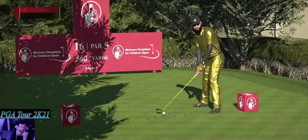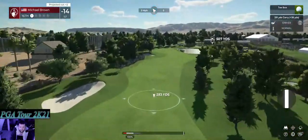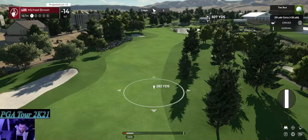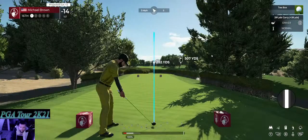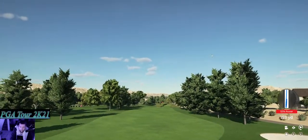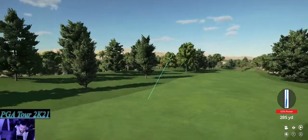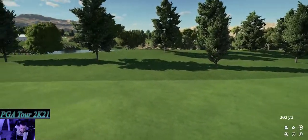The 16th at TPC Summerlin is another one of those great scoring holes en route to the finish. A par 5 playing 560 yards. A well-struck drive up the right half here gives you a chance to get at this green in 2. If you are going for the green, make sure you got enough club because that huge penalty area in front of it will ruin any score. Be careful going through the green here as well because getting down from over the back is not that easy.